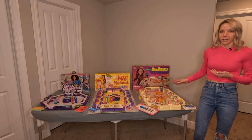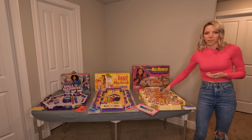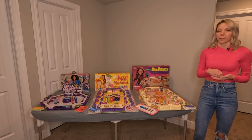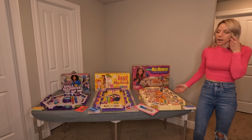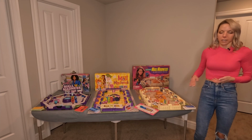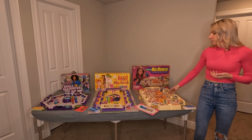Probably my favorite thing about the game is the speaker. The voices on it are really funny. I remember as a kid thinking they were hilarious, and they're still funny. I will play those for you later so you can hear them, but that's probably my favorite thing about the game, the speaker box.